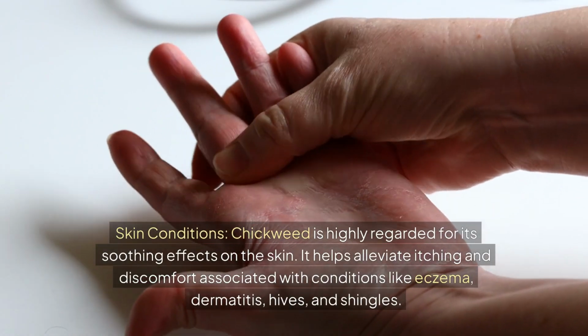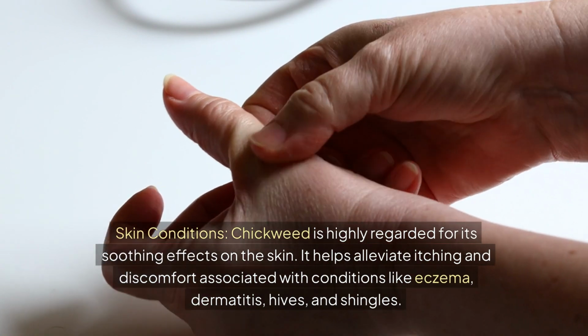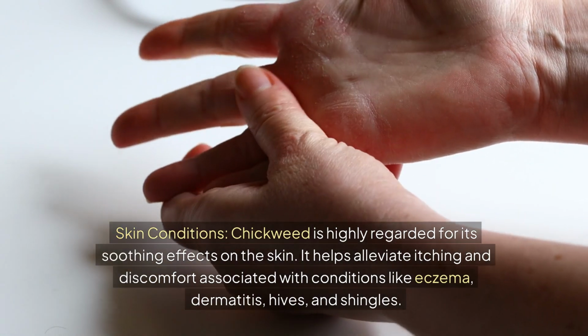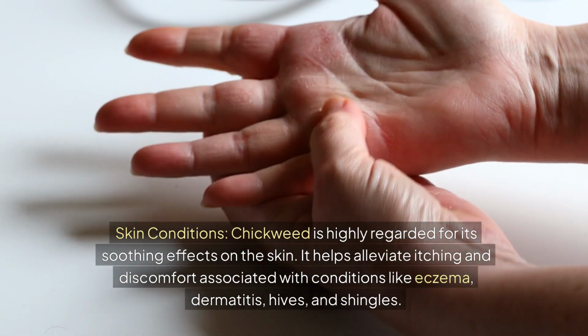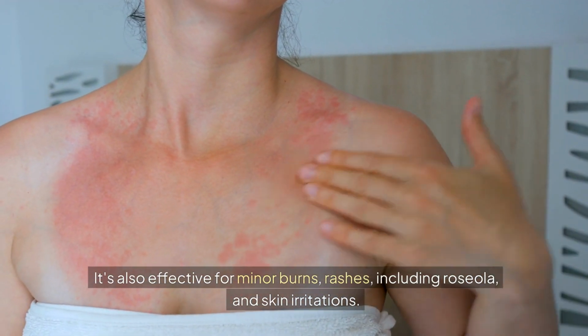Skin conditions. Chickweed is highly regarded for its soothing effects on the skin. It helps alleviate itching and discomfort associated with conditions like eczema, dermatitis, hives, and shingles. It's also effective for minor burns, rashes, including roseola, and skin irritations.